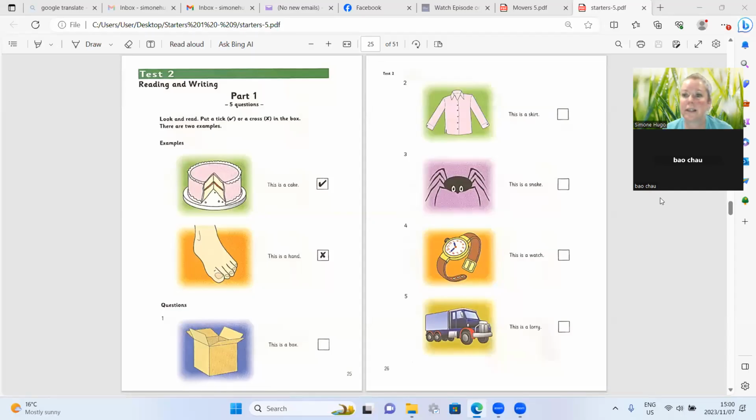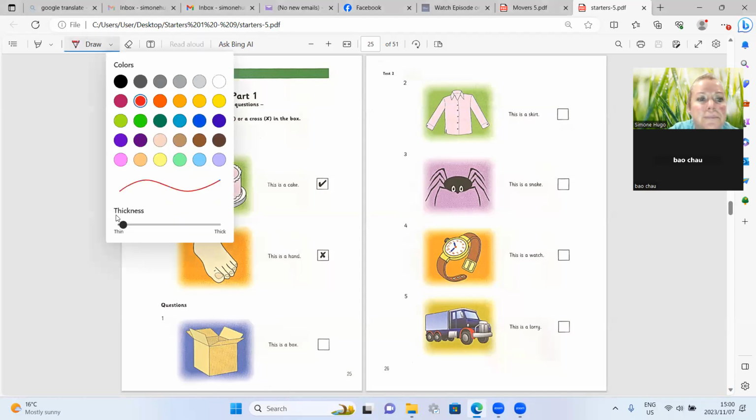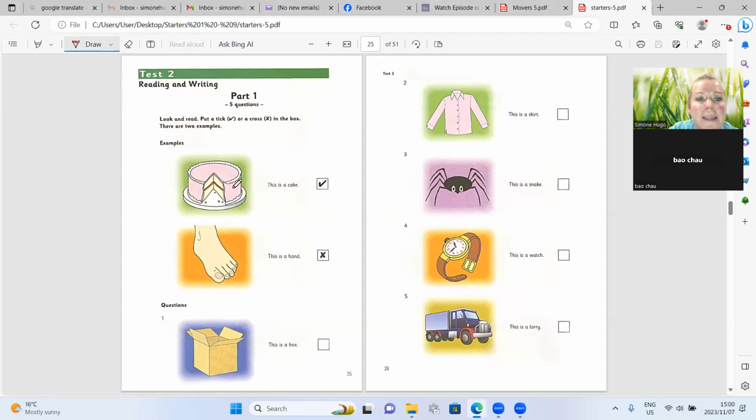Okay, let's start the lesson. Starters 5, reading and writing, test 2. There are 2 examples. This is a cake, yes. This is a hand, no, it's a foot. It's a foot. Can you look at question 1?